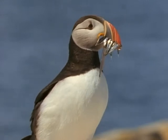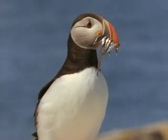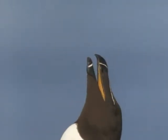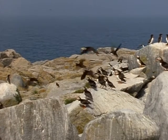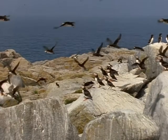Summer on the rocky cliff is a cacophony of whistles and chatter, and not only from the gregarious puffin, but also its neighbor, the razorbill. Come September, the breeding grounds will be deserted as the colony scatters out over the ocean.